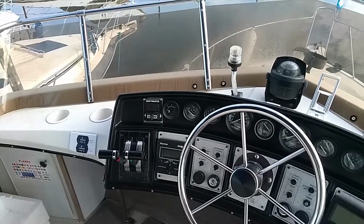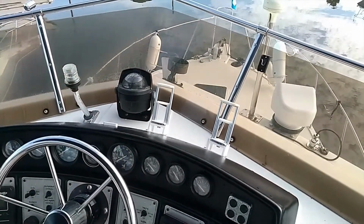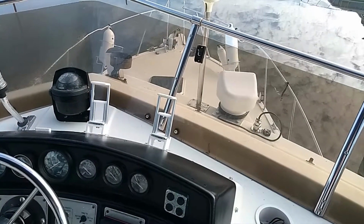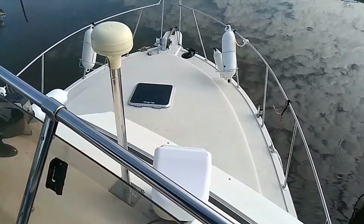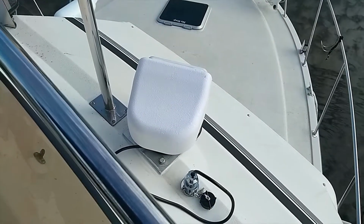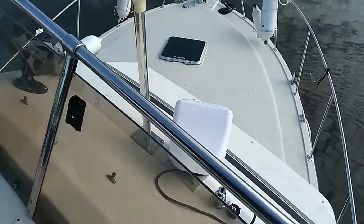The other tasks, as I said, have been to make sure the sonar works with our Navionics, and we've replaced the headlight. That is an LED remote controlled headlight, which gives us a nice typical LED light.